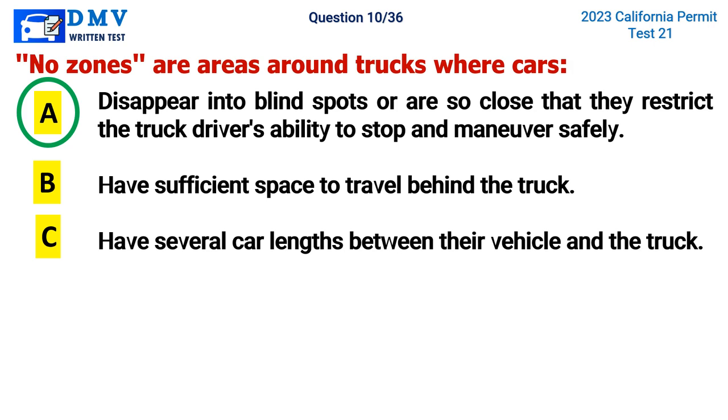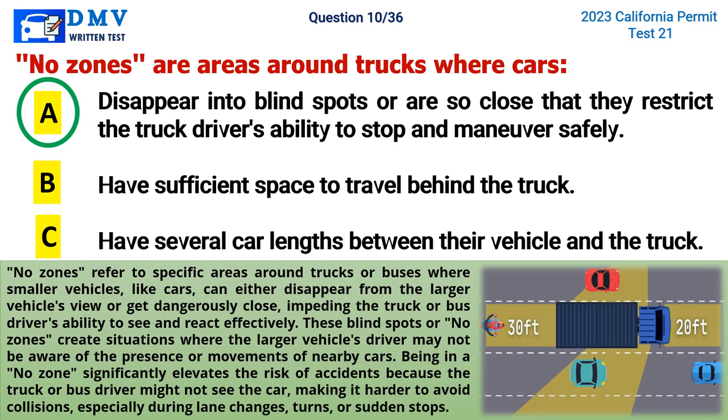stop and maneuver safely. Nose zones refer to specific areas around trucks or buses where smaller vehicles, like cars, can either disappear from the larger vehicle's view or get dangerously close, impeding the truck or bus driver's ability to see and react effectively. These blind spots or nose zones create situations where the larger vehicle's driver may not be aware of the presence or movements of nearby cars. Being in a nose zone significantly elevates the risk of accidents because the truck or bus driver might not see the car, making it harder to avoid collisions, especially during lane changes, turns, or sudden stops.